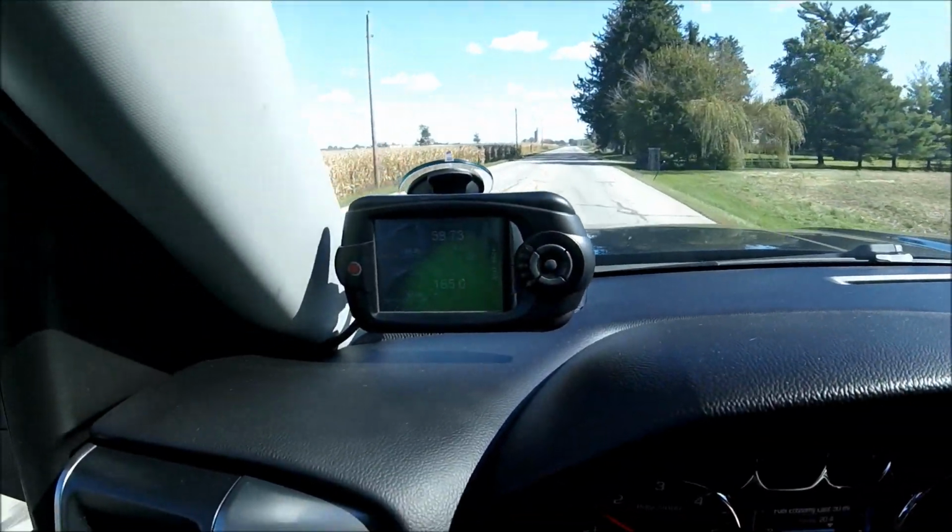On today's video we're going to be talking a little bit about that tuner right there. We're going to be talking about the tune that I had selected to run on it for a couple of weeks now, and one thing I'm going to do over the course of time is explain to you guys the differences between just running with active fuel management versus not having it at all. So hopefully you guys will stick around and watch this video. It's going to be a really interesting one.